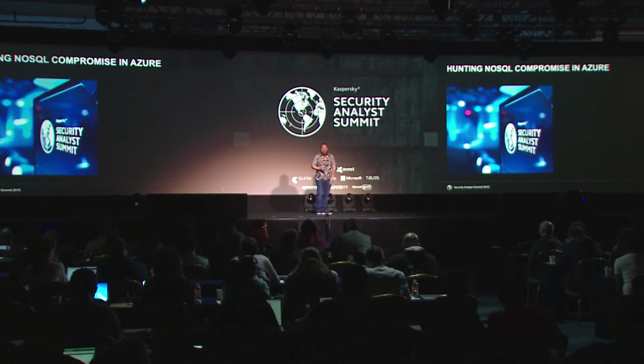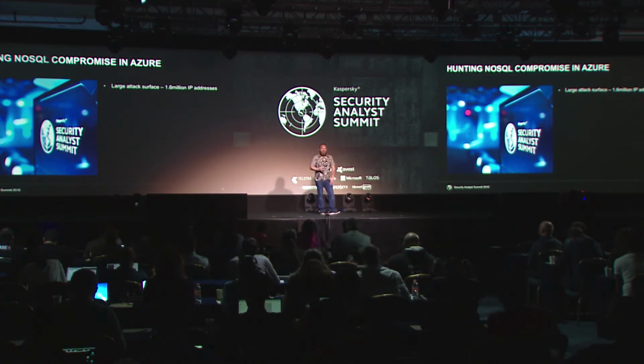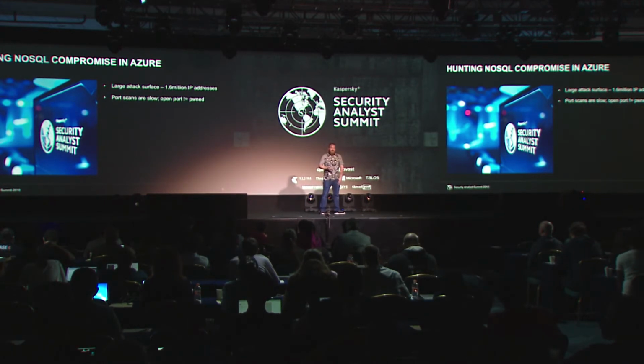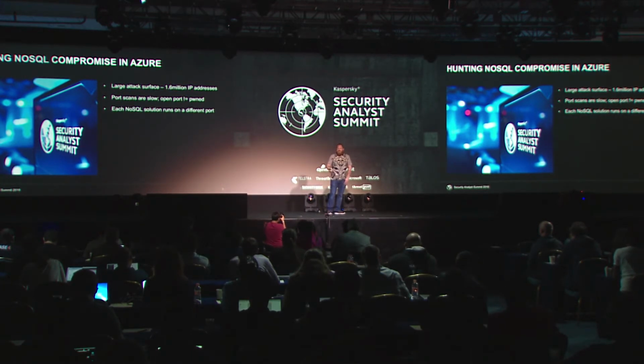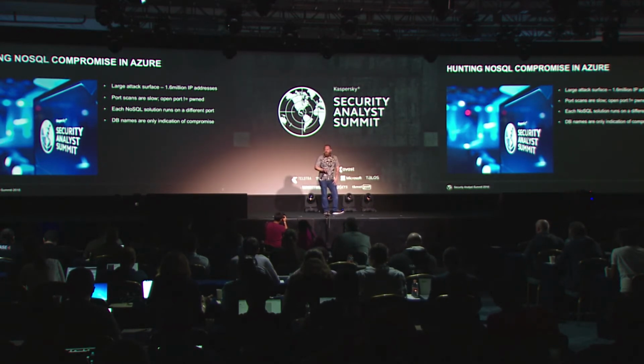So I started thinking, how am I going to hunt this, right? As you might imagine, Microsoft owns a lot of IP addresses. At any given time, we've got about 1.6 to 1.8 million IP addresses that are open on the internet. The other thing about this many IPs is it's kind of slow to port scan. If I'm going to port scan 2 million IP addresses, and then a new attack comes out against a different product, I have to go and port scan the entire network again, which is really time consuming, obviously. The other thing about it is just because the port's open doesn't necessarily mean this thing's been compromised.